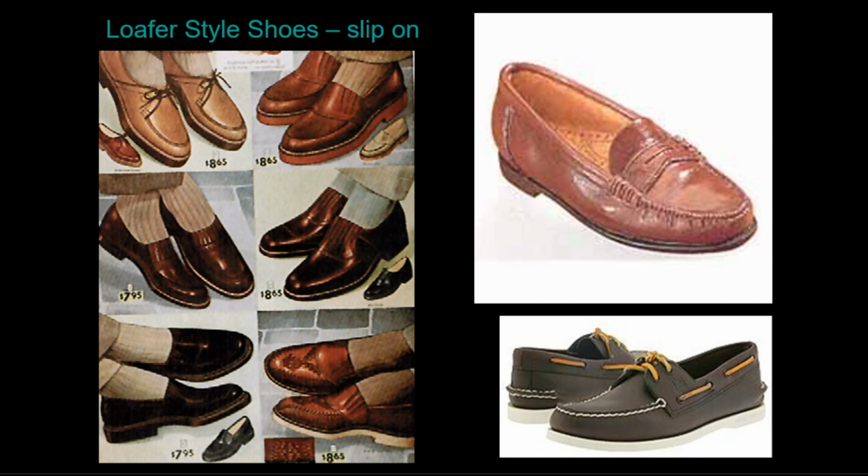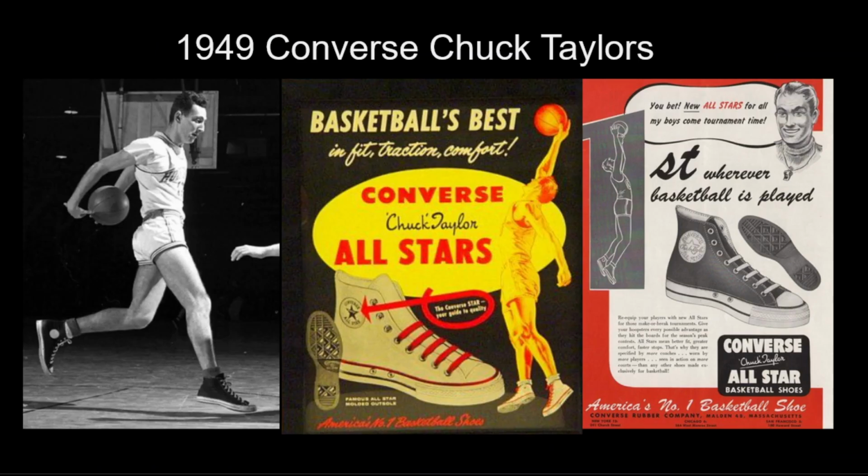Another iconic American shoe is the boat shoe called topsiders, seen on the bottom right. We have another example of sportswear becoming streetwear, the Converse shoe or Chuck Taylors. In 1921, Indiana semi-pro basketball player Chuck Taylor showed up at Converse's Chicago sales office.